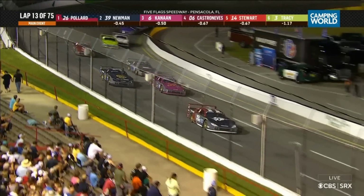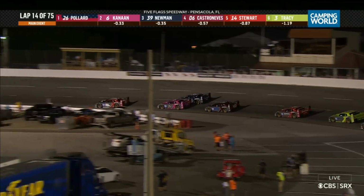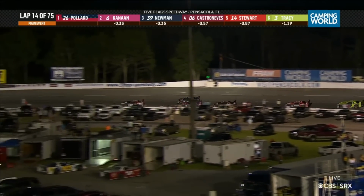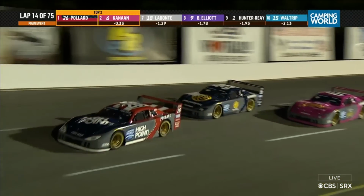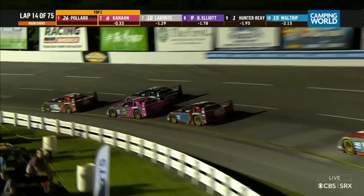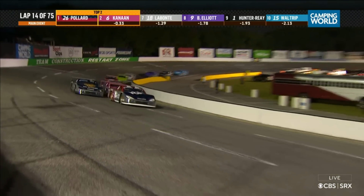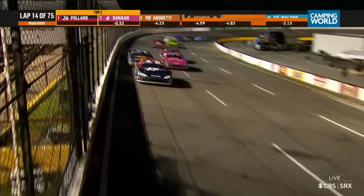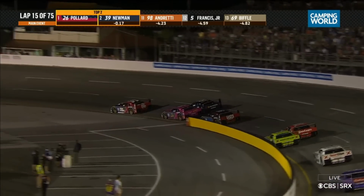Tony Kanaan to the inside, Ryan Newman to the outside, Elio Castroneves right behind the two of them. Tony Stewart has kind of dropped back a little bit into that inside lane in 5th place. Little tire conservation for Smoke. Yeah, I think Tony might have just had a look at these guys going full sideways into the apex of the corner and thought, you know what? There's several laps remaining. Long way to go in this race.